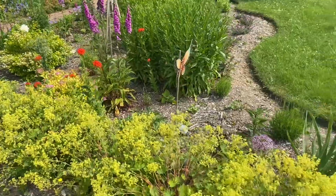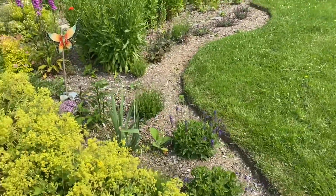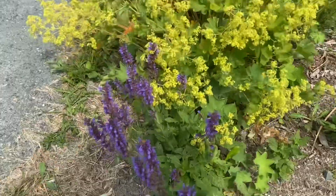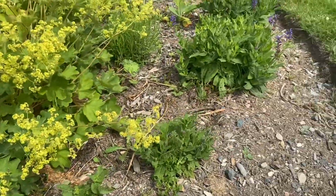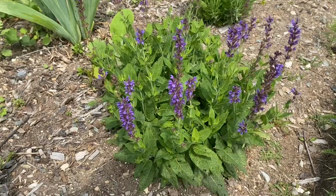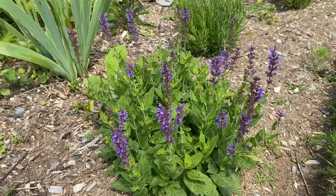Sorry, I'm right next to a road, so this is probably going to be a little bit loud at times. I'm just going to point out some plants of note that are blooming right now. I have some of my salvias are just starting to come out, and they are a great perennial to use for a dry area. This is called May Night, but there's so many kinds you can get, and they are bee magnets.